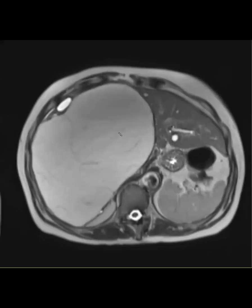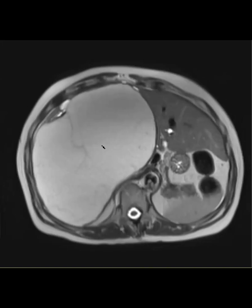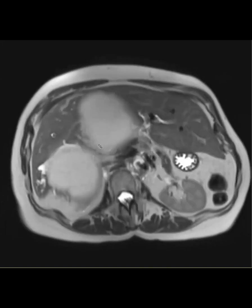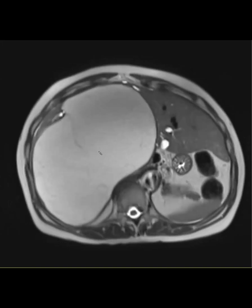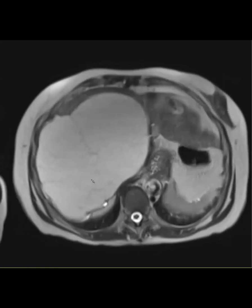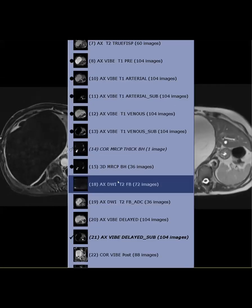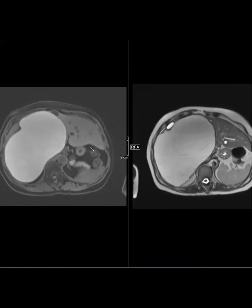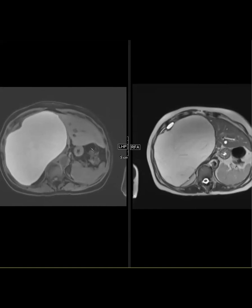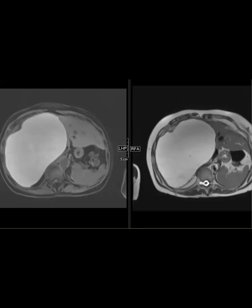Any thoughts? Mucinous cystic neoplasm. Okay, why do you think that? The lacy septations kind of give me some reason for concern. The size of the lesion, the T1 characteristics. I know that it doesn't enhance, but it could just be you don't have enough tissue to be able to register the enhancement that is present. So I would ask for an intervention for that.